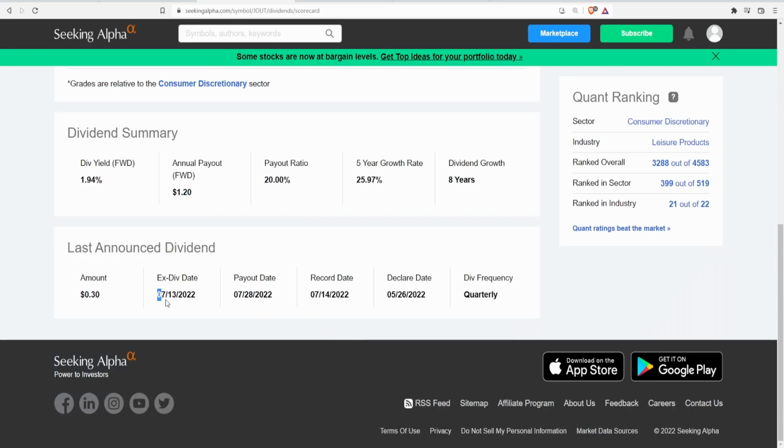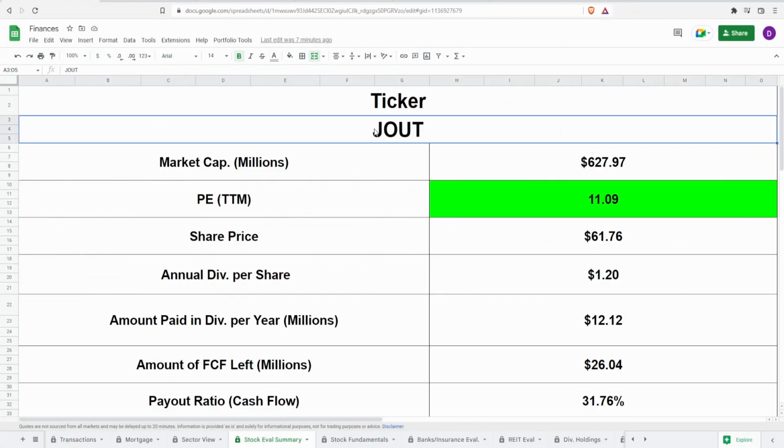Ex-dividend date is actually coming up as of July 13th. Payout date is July 28th, and they pay their dividends quarterly. Taking a look now into the calculator, we got the ticker symbol of JOUT, market cap of really tiny, $628 million. It's a pretty small company, and this actually has a PE of 11.09 with a current share price of $60.76.